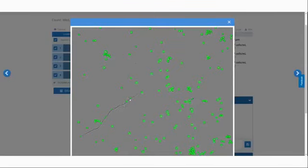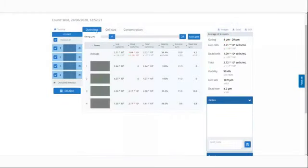So for example, let's say that you see this little snaky guy here, and you say, I really don't want that to be counted, because sometimes the algorithm does see things that are not there. So we can just say, well, it's some debris in the sample. Nothing is perfect. So we can say, I'm not going to count that one. Now it's been excluded. It's gone from my counts.